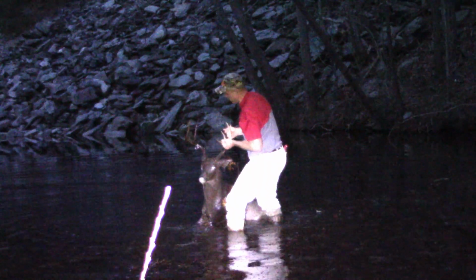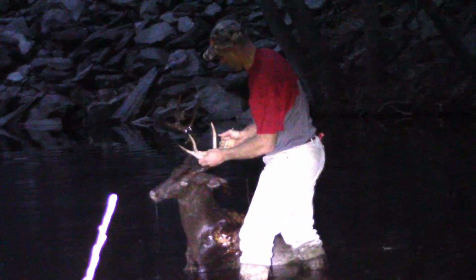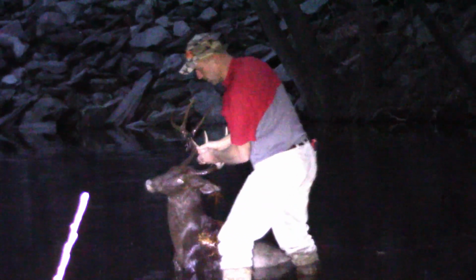Side that was in the water was pretty dark, but I expected that. Yep, Brian was right. He's a 10-pointer. We got an extra one on this side. That's what he said. Yeah.